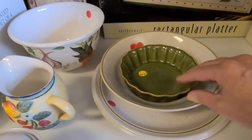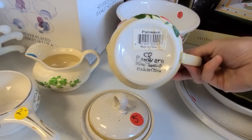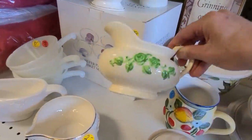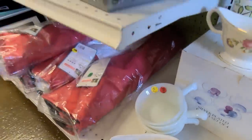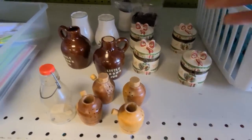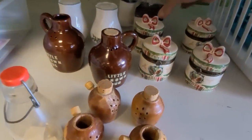This looks like Crate and Barrel. Yes, that's pretty. Pretty little creamer here. It's a pan. Some milk glass, little bowls there. Lots of baskets and storage, some salt and peppers. Made in Japan. Little Harry and David trinket boxes.